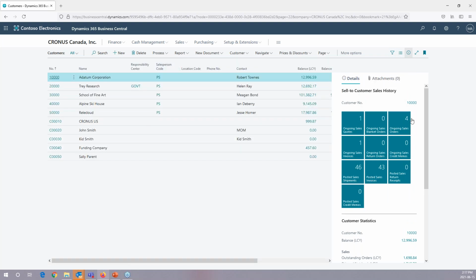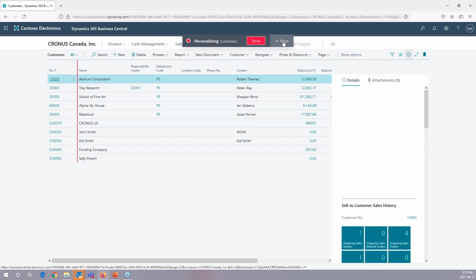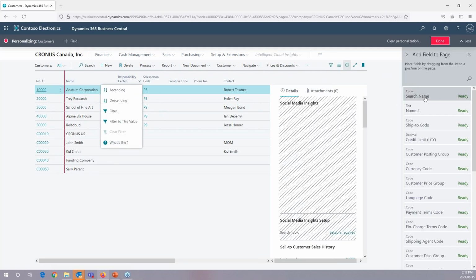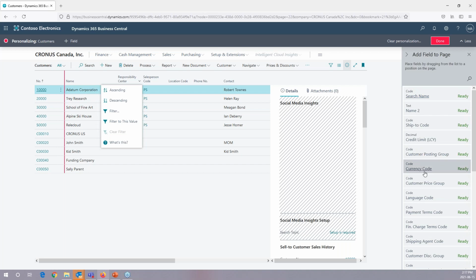And while I'm on customers here, a nice feature as well is the personalized feature available to end users. So in this case, I'm going to add a field. You select the area that you would like to add a field, and it will look in the database for this table, so the customer table. And here are all the fields that are available in that table. If I want to include a field, let's say currency code as an example, I just have to drag and drop the phone number.